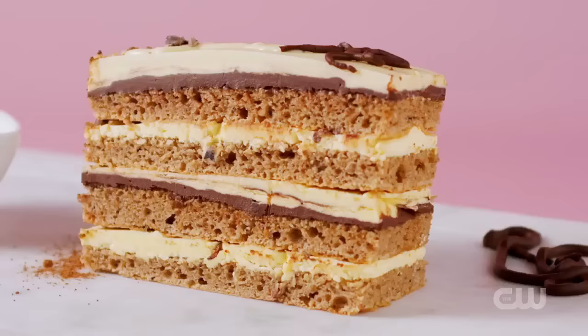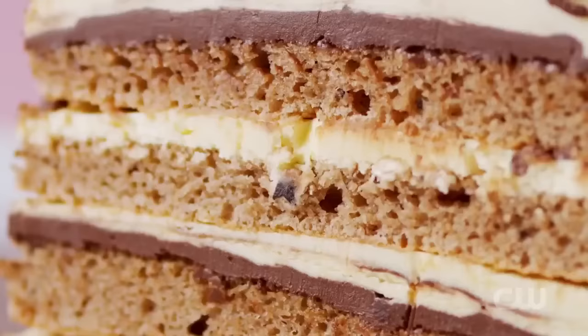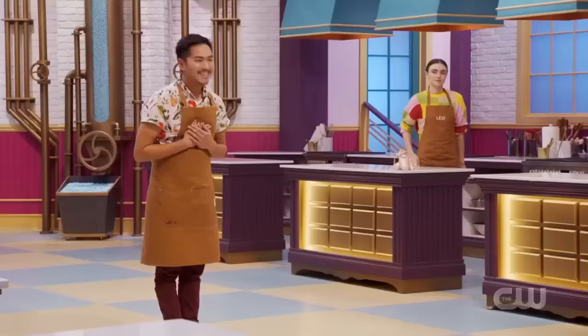Ian, your French buttercream was flavorful, and your layers of ganache melted in my mouth. My only issue: an opera cake is meant to have your sponge and your filling almost 50-50. But flavor-wise, I would eat this all day long. Thank you so much.